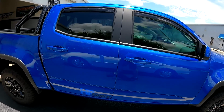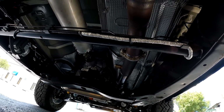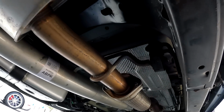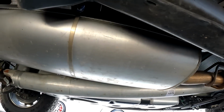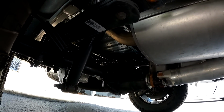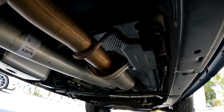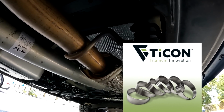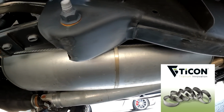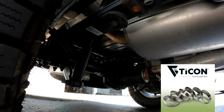So the first thing we're going to do, in 2 stages. We have the Y pipe right here going into the 2 factory cats. Then we have a single back here, goes into the factory enormous muffler, and then it goes over the axle, and we cut it right there. It used to have a little resonator on it. So we're going to go from that flange right there. All the material is from Tycon Industries. Titanium flange, we're going to go into a 3-inch, 17-inch large oval body mufflers, and then go over the axle, and that's going to be stage 1.